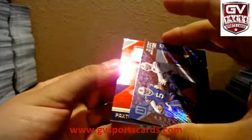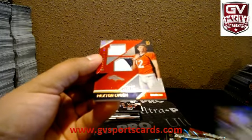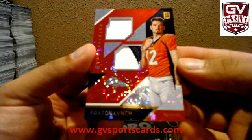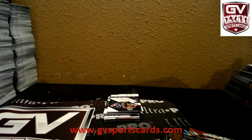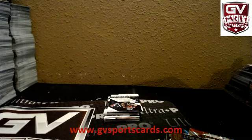Bills, and last hits going to the Broncos. Dual patch, 43 of 49, Paxton Lynch. Broncos, that's Cord, Philly Man Cave. I'm just looking for some more parallels here, unless we're going to get an extra hit. Never know.